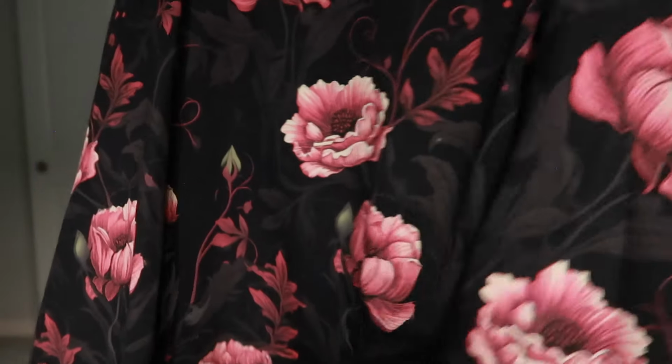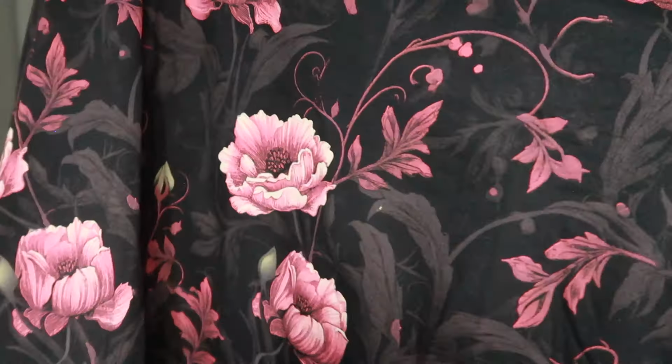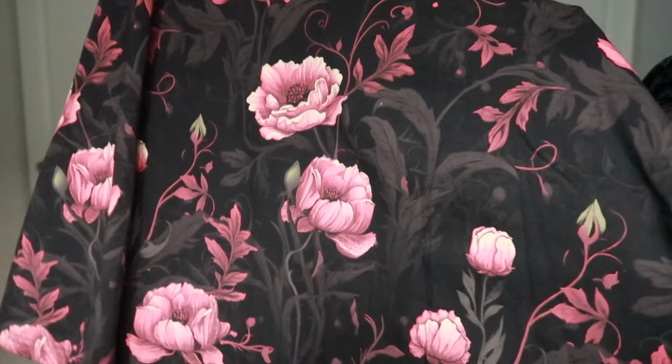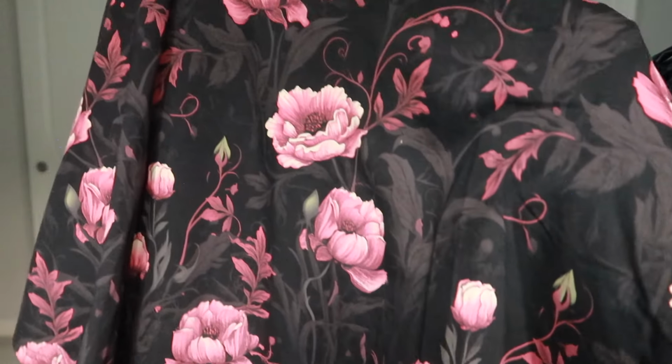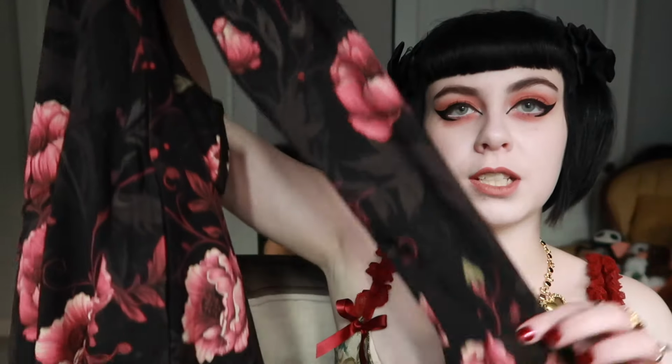And then the print of it is these almost deep brown purple leaves with pink flowers. I'm not even sure what type of flowers these are, but there are different shades of pink flowers with other leaves and vines and stuff. It's just a really pretty design, and that's all over the dress. It's on the front, on the back, on the sleeves.